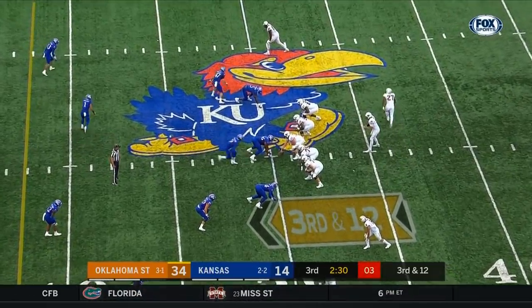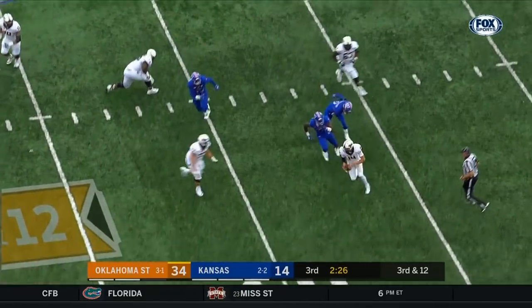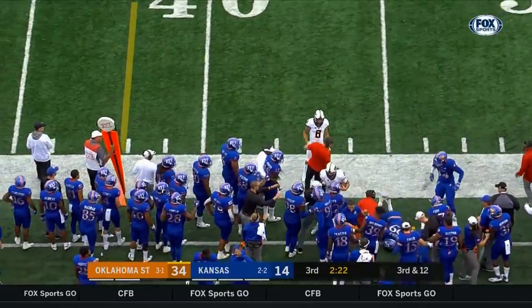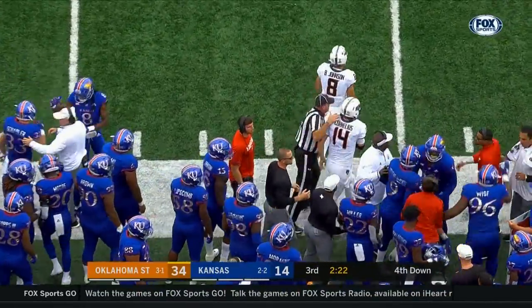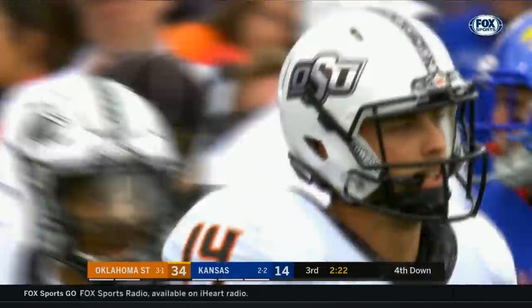Orion Harris was part of breaking up that attempt by Tylan Wallace. Here comes the pressure. Flushed out of the pocket. A big block by Tevin Jenkins, and that at least gives Cornelius the room to run up to the sideline and pick up a yard and then step out of bounds.